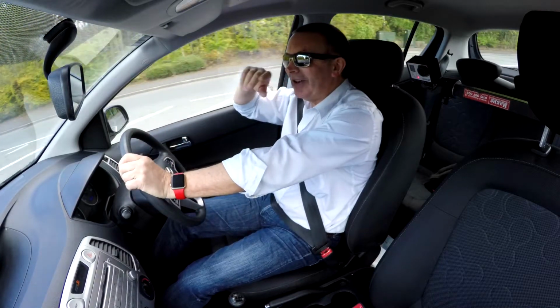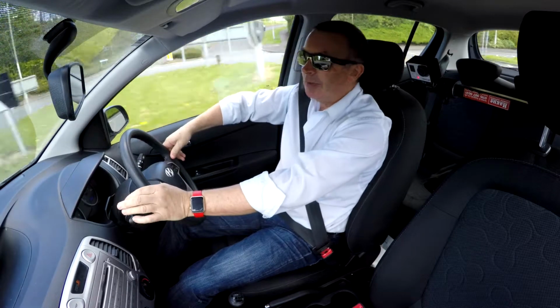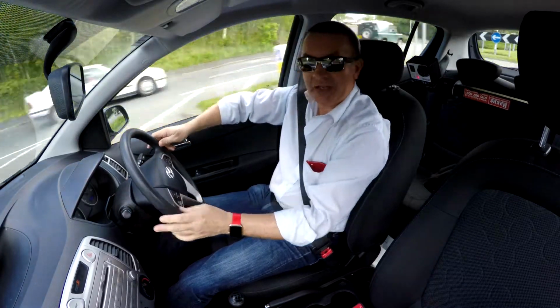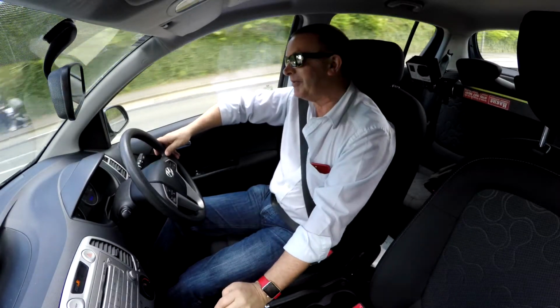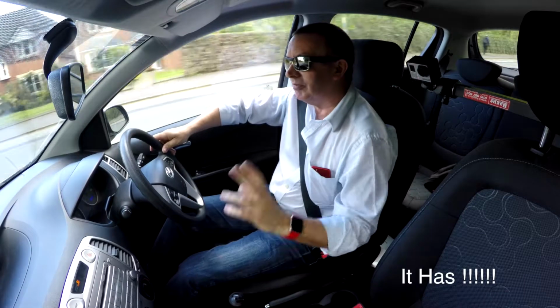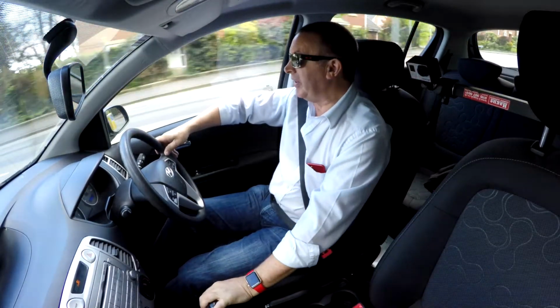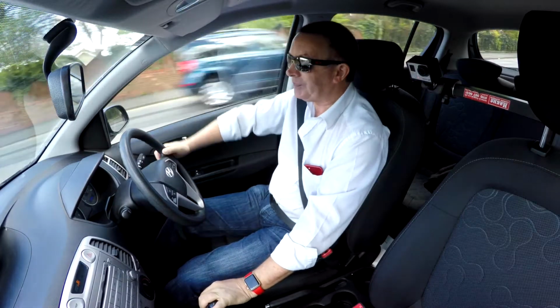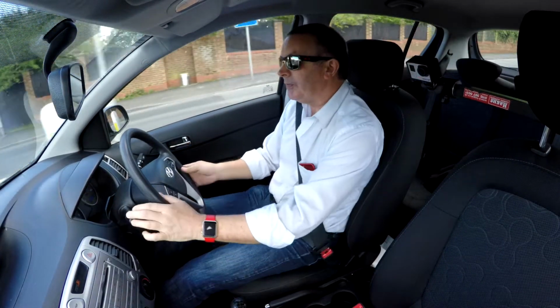I only photographed the car yesterday and did the videos, and I think it's got Bluetooth audio streaming, but I can't remember, so I'll check that out, and if I remember I'll put a tag up in this video, the test drive. So electric door mirrors too.